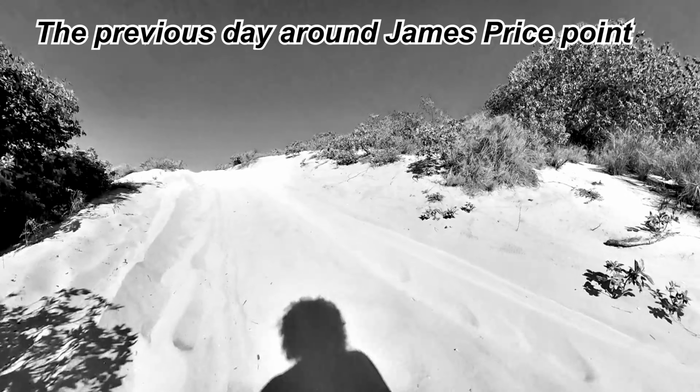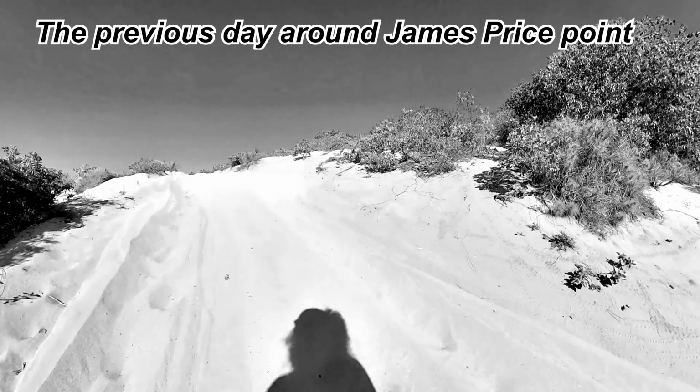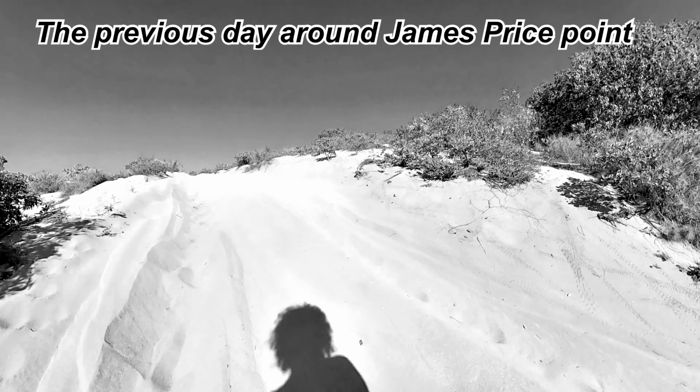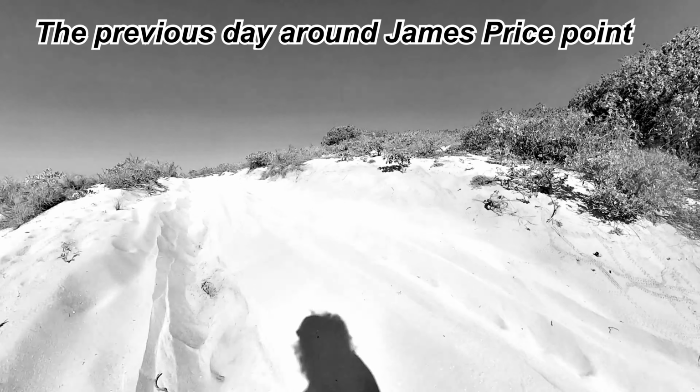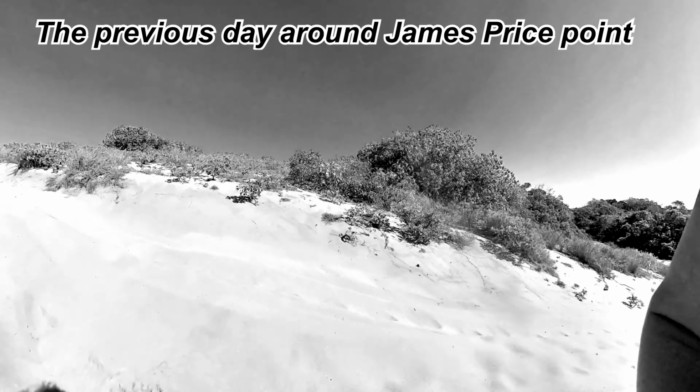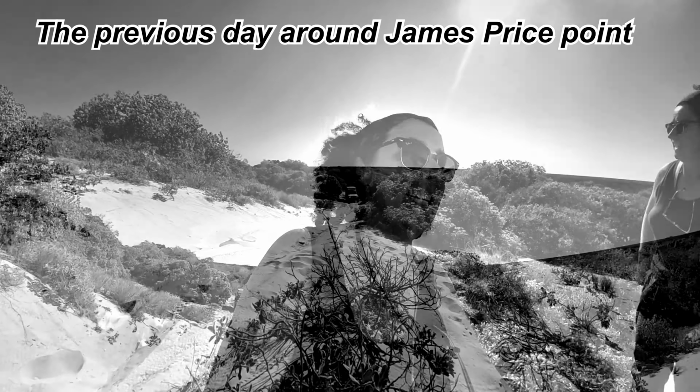Okay, we're going to try to go up this sand dune. It's going to be fun, potentially.